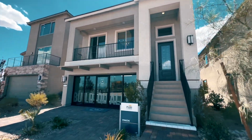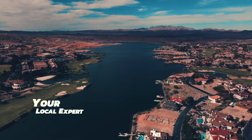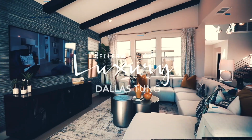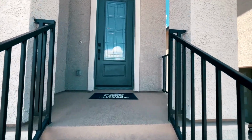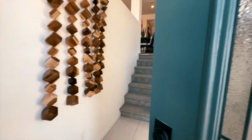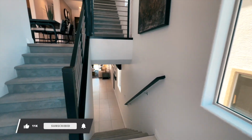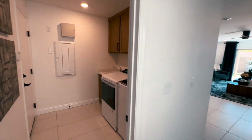Let's check this out. Let's go inside. So this style is a mid-level garage downstairs. You walk up, then you come in to the center area, and then you can go downstairs, and then they have the laundry room here.